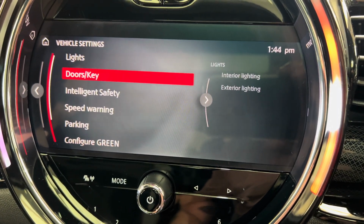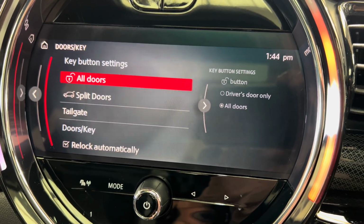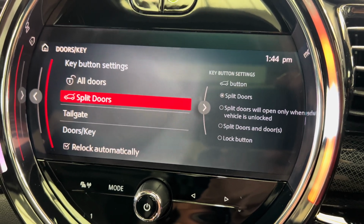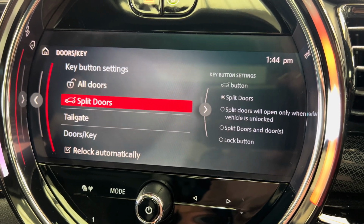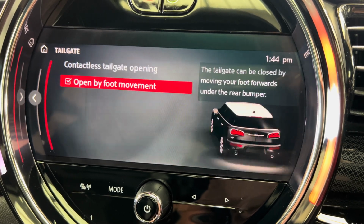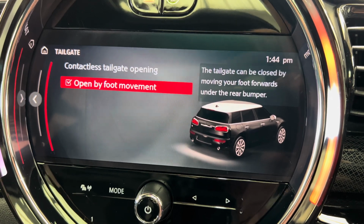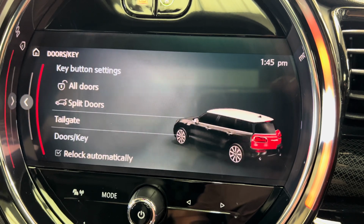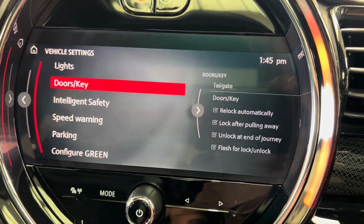Your doors, you can select how your doors lock, driver's door only, all doors, and split doors will open as the vehicle is unlocked, so you can select that for the back. And tailgate, what's that? Oh, so we can open the tailgate by foot movement as well, like you can with some of the other vehicles. That one I missed, I wasn't aware it did that, so that's quite nice to know.